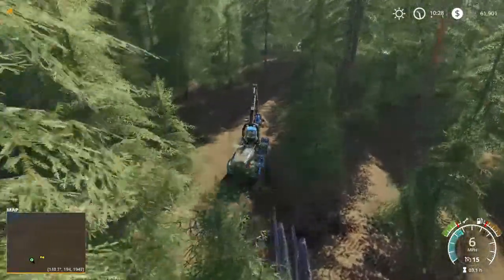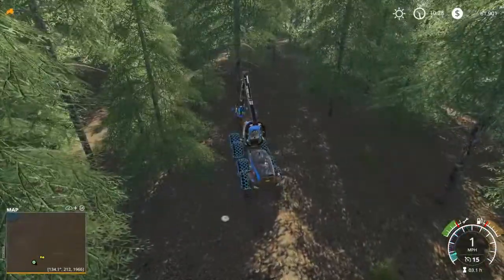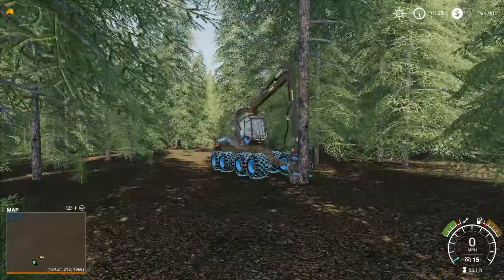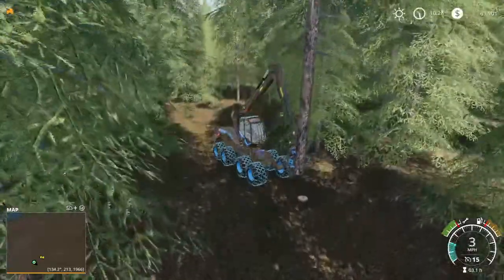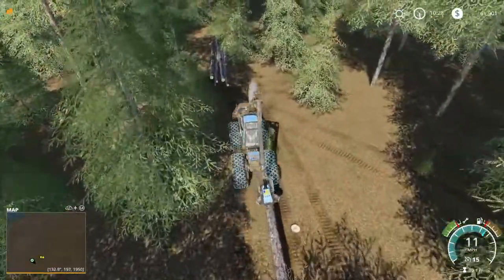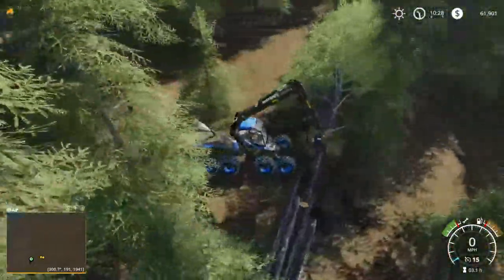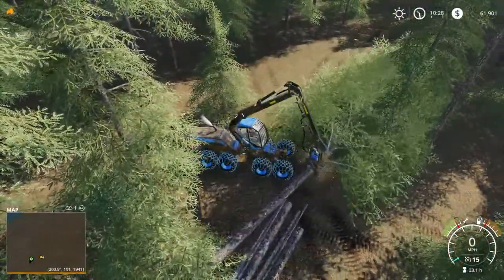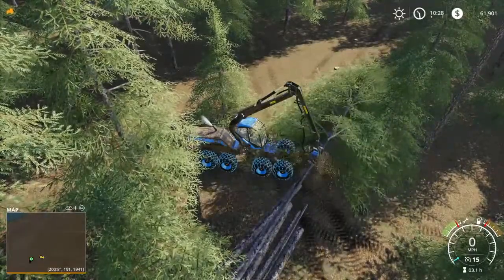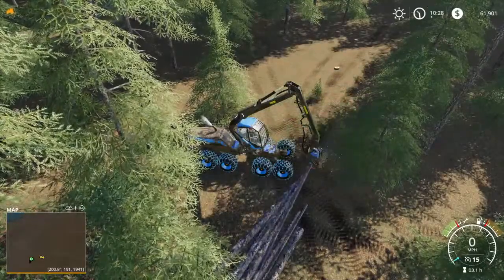Let's see. I'm going to get this tall one here. I think we'll try to make just a couple stacks. And then we'll go back at the JCB and the chipper and stuff, and we'll clear out a bunch of area here and, you know, make some more space and get to it. So that stack is all done.